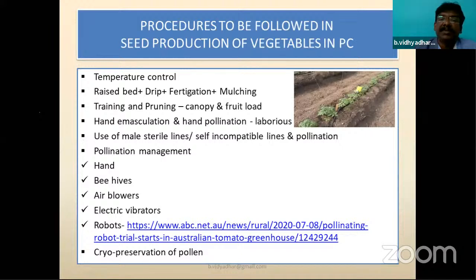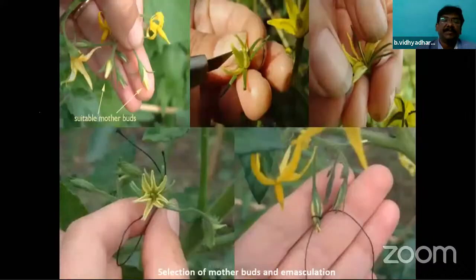Hand emasculation and hand pollination is a laborious process, so we are switching to male sterile lines or self-incompatible lines and their pollination. Pollination can be managed by hand, beehives, air blowers, or electric vibrators. We can even use the pollen after many days by preserving it under cryopreservation conditions.